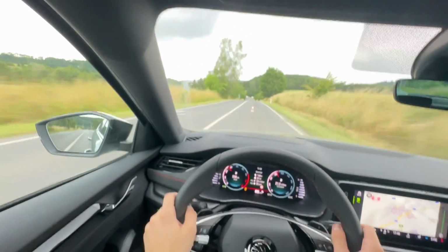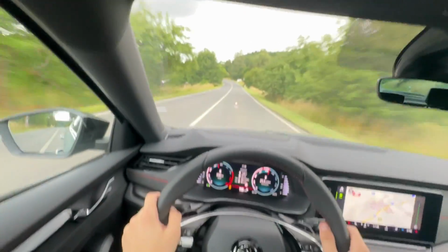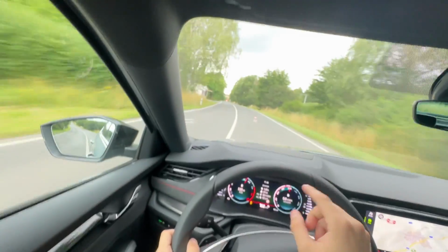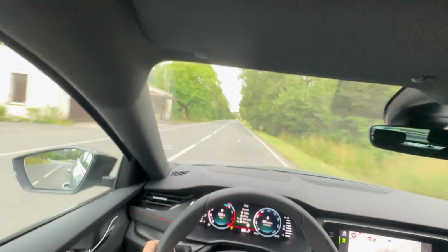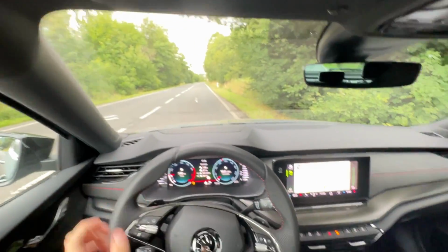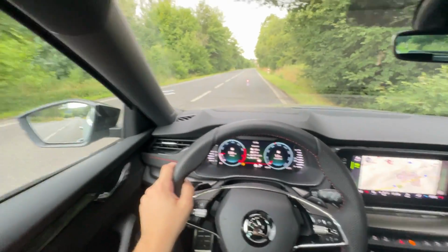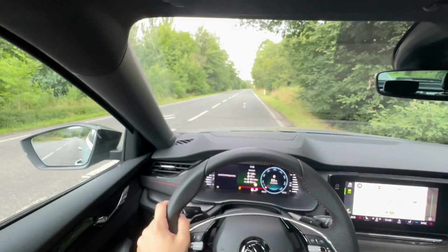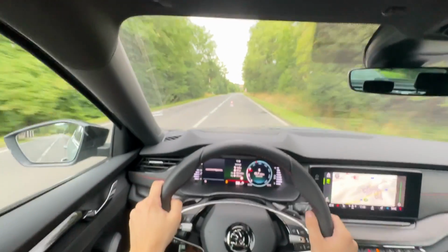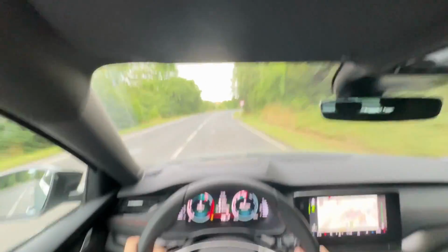Actually, I feel that there's going to be time for one more launch control, so let's do that again, because that was too much fun. Stop somewhere here. Should be easily able to get to 100 from here. And now, you have to go into sport, so we have to pop it into sport again, S1. And now, as we did before, pin the brake, throttle, nothing behind us, and let's go. Oh my lord, this was even better, I guess.